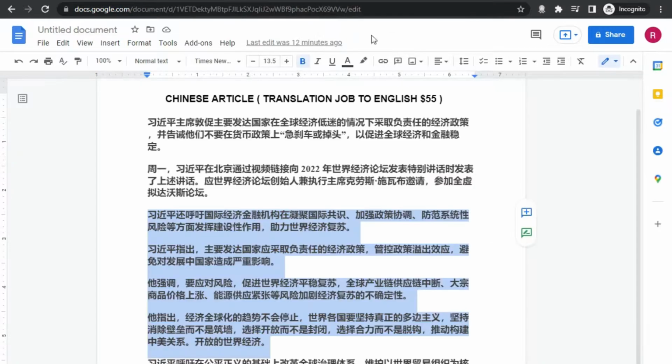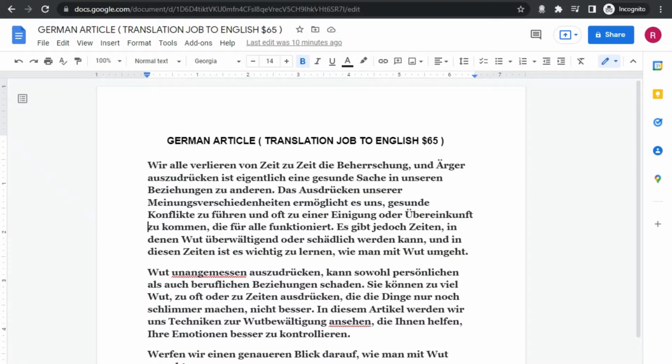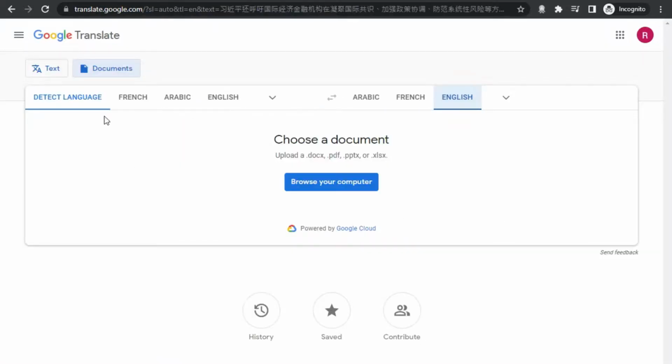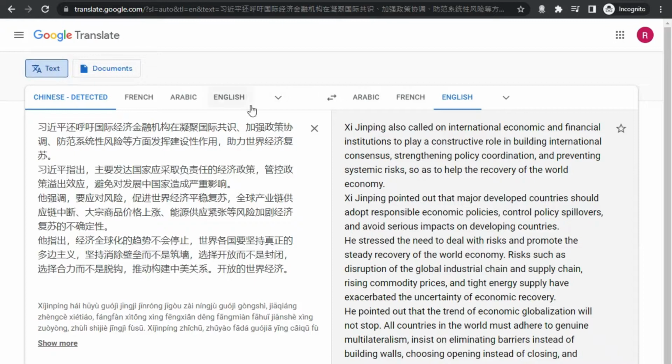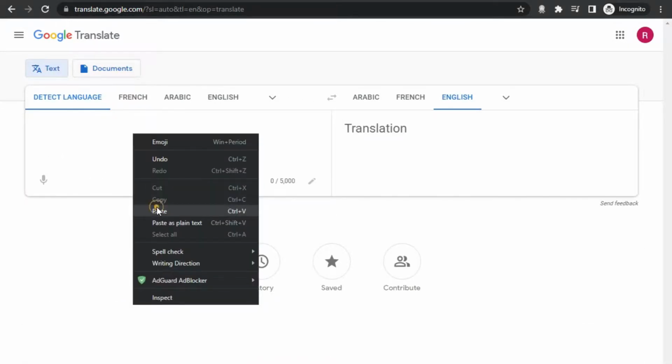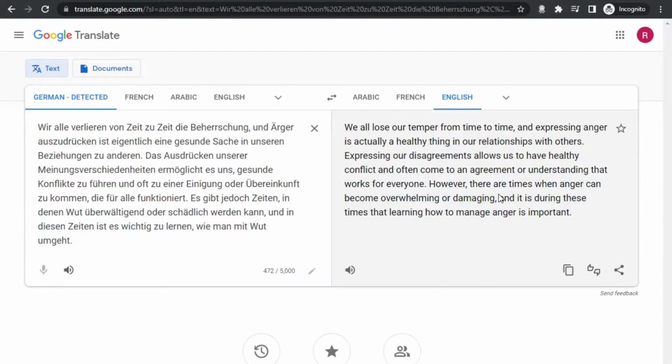For example, they'll give you somewhat lesser amount for Hindi. But if you're lucky enough, you might get some Spanish or German language, or even Japanese, and they'll pay you up to $100 each job. And then all you have to do is repeat the process. For instance, I will just highlight this German language. And I'm just going to copy this one, and then I'll go back to Google Translate and paste it right here. And after that, we'll be translating your content into English.